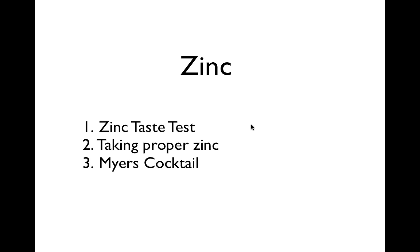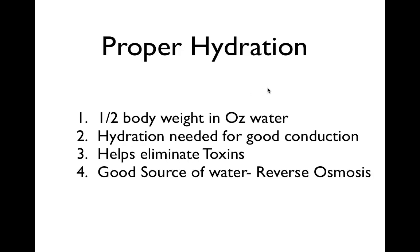One way to get your zinc levels up, besides eating a good balanced diet, is by taking the proper form of zinc. And I like chelated zinc, not zinc oxide. And we recommend zinc picolinate. The Mars cocktail is also a wonderful way. This is an IV nutritional formula that has zinc. And when you take something IV, you know that it goes directly into your body.